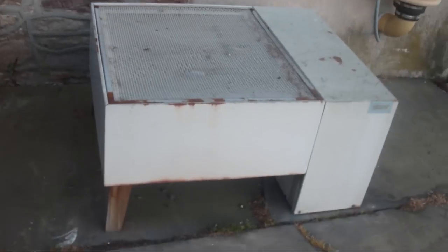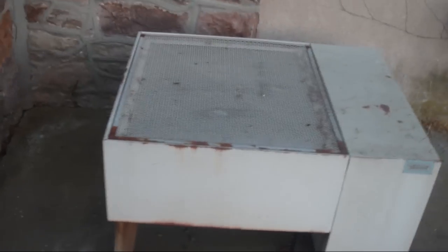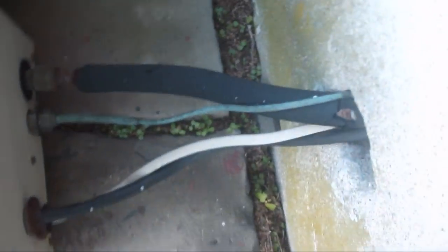and I came across this air conditioner. Actually, I don't know if it's an air conditioner or a heat pump, but I'd say it's probably 40, 50 years old, easy. It's in decent shape. There's no data sheet on it, unfortunately. And it took me a few minutes to find it.